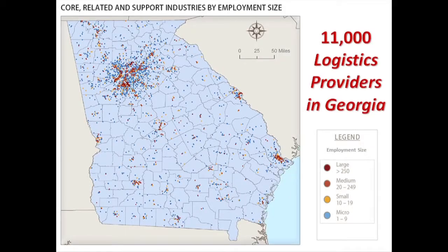And then I'll show you a few things, and I'll talk about freight flow in a second, but we pull out some interesting statistics that are important to help articulate and showcase what logistics means to Georgia.